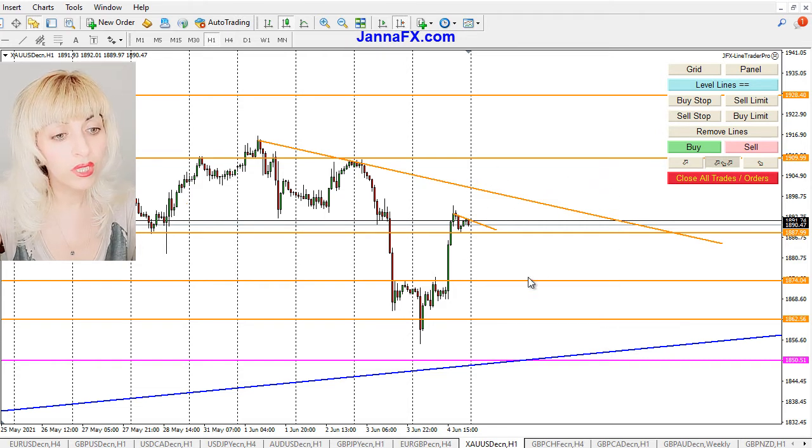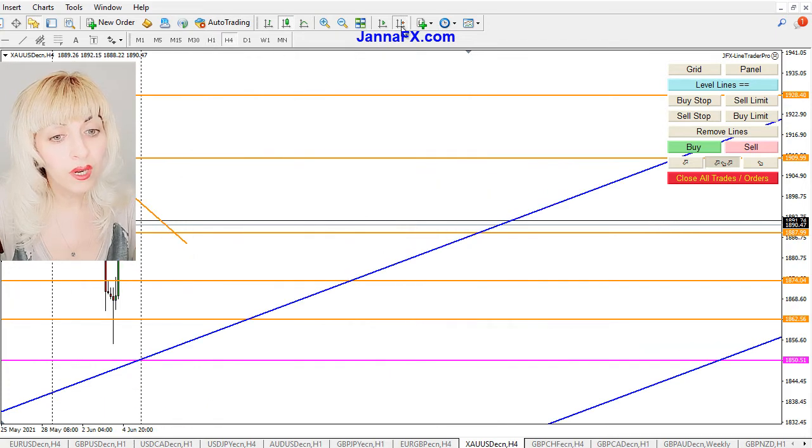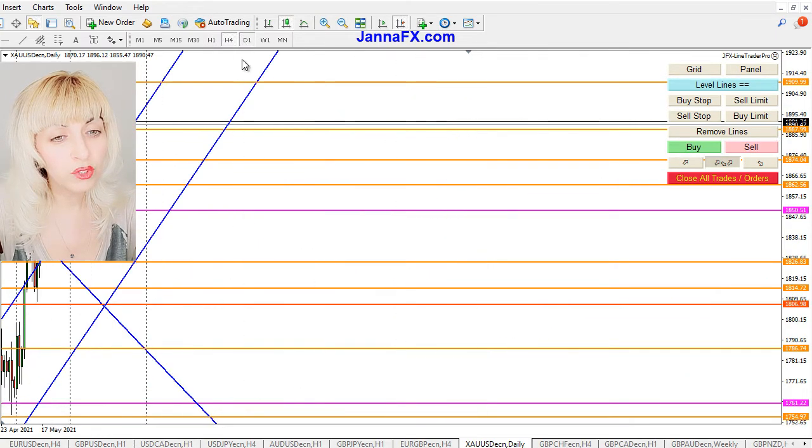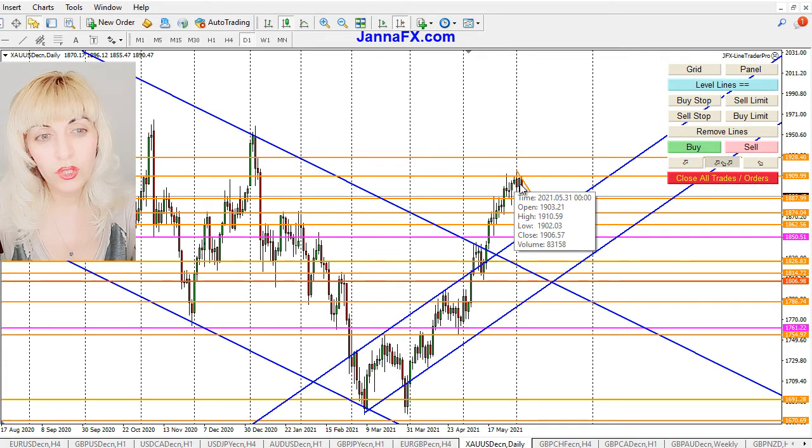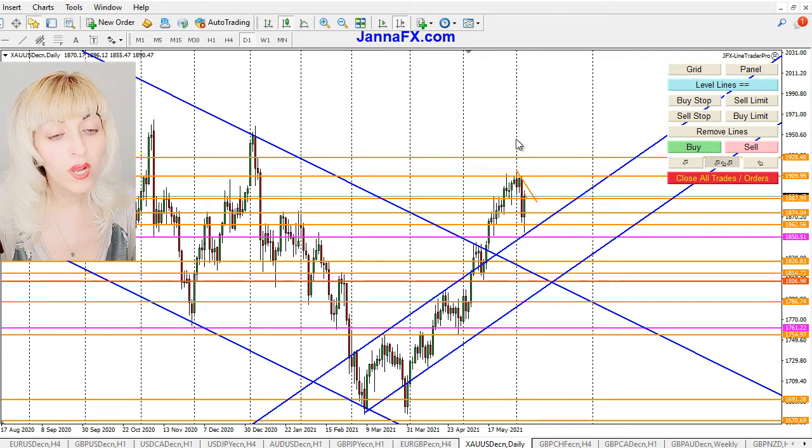So you see there are really nice possible entry points with gold. And now the main picture, what I think at this moment about where it's going. You see, guys, on a daily time frame, last week we've been staying here, and I was telling you, with all of this news, it does look like it quite possibly can continue the way up.